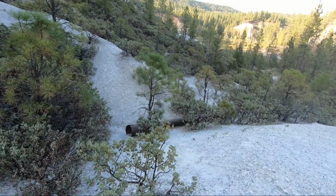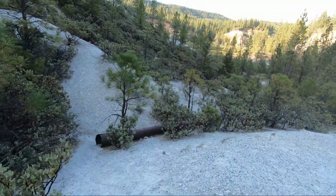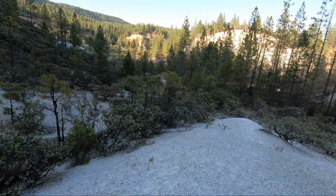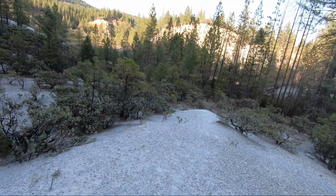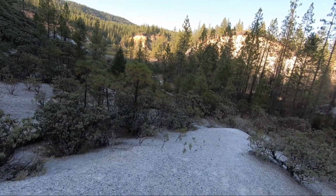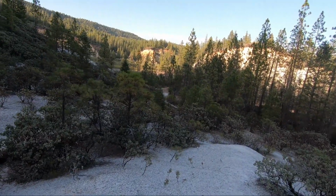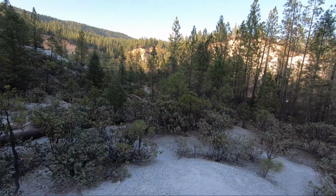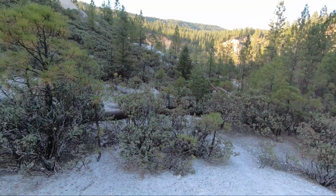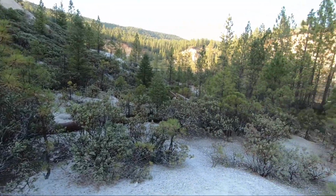Down here you can see one of the monitors that they use to do their hydraulic mining, and I don't know why I keep wanting to say hydrological. And over there is another one. Actually, this is the hose, the pipe, honey. The pipe that feeds into the monitor. Oh yeah, okay.